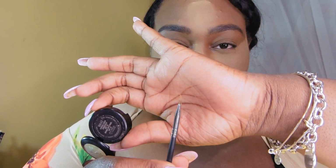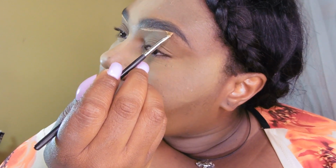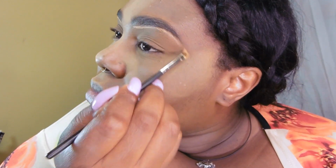Using a small angled brush like this MAC 263, I am applying MAC's concealer in the shade NW40 underneath my brow. I don't do the top brow concealing thing because I already have a defined curve on the top of my brow, so I feel like anything extra would just be too much, so I just keep it simple.